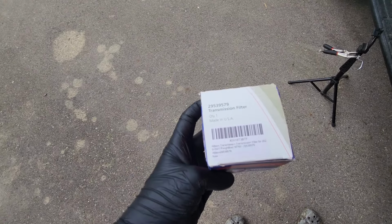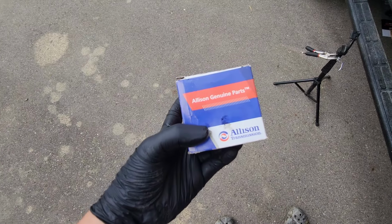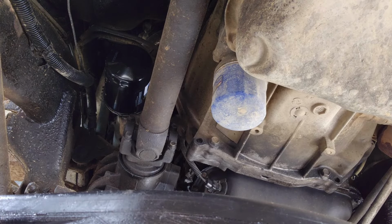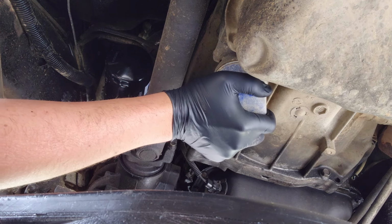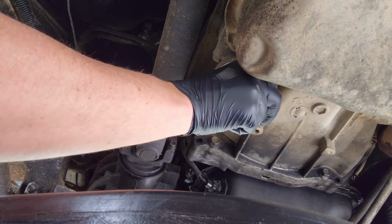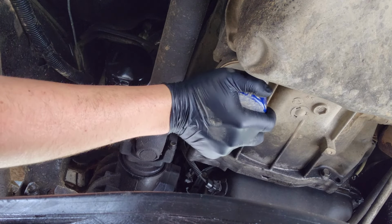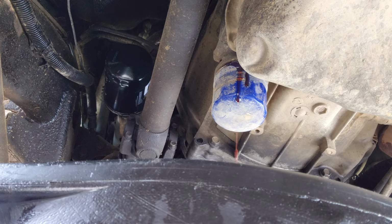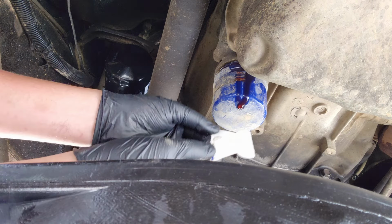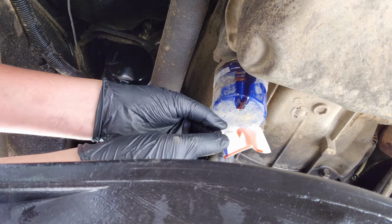an internal fluid filter. This is part number 29539579. Genuine Allison parts. Well, there we have it. Looks like I used an AC Delco last time, which I'm perfectly comfortable with. Let's see if the meatball that installed this over-tightened it or not. Yeah, look at that. Oh, nice and pink. Mostly nice and pink. Yeah, I'd say that's still pretty pink, wouldn't you?